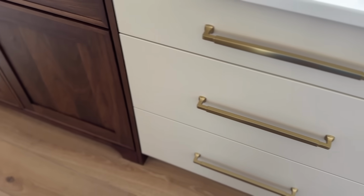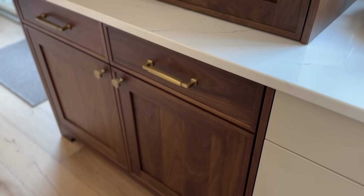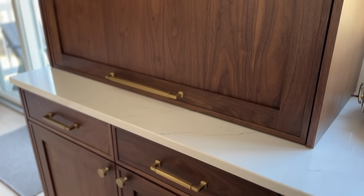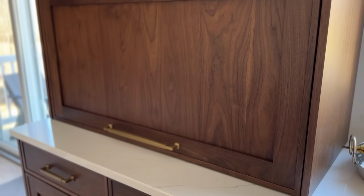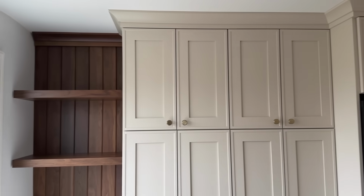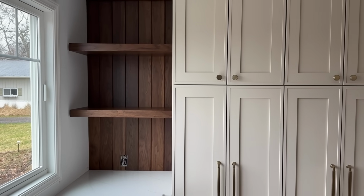For our hardware, I chose the color Golden Champagne, which is a modern take on a traditional gold, and I love how it pops against the walnut, as well as against the Revere pewter cabinets, which was a little difficult to make sure that the hardware that I chose would work well on both tones.